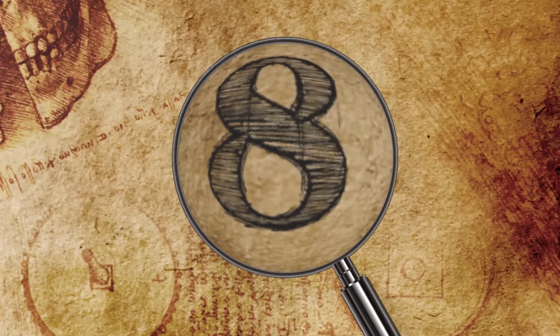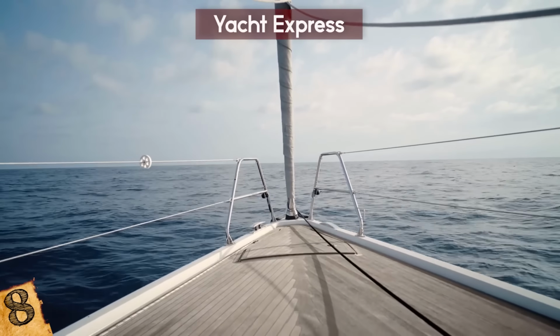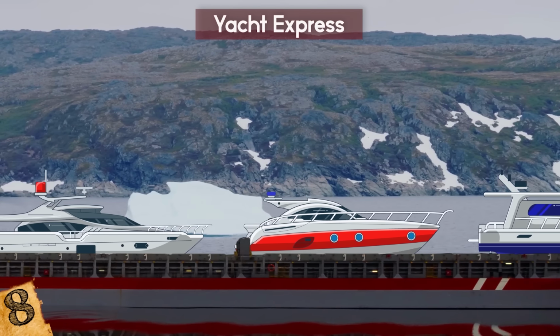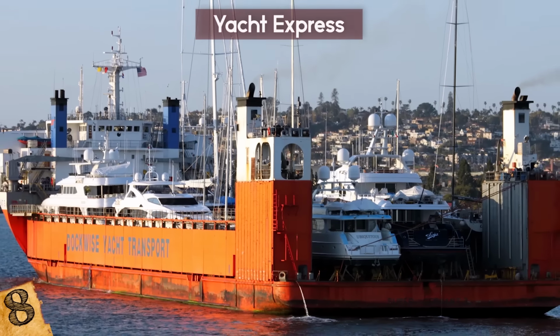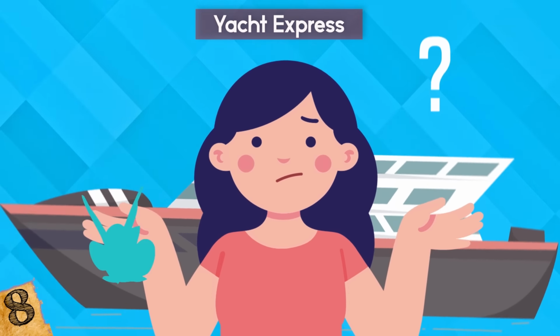Number 8. The Yacht Express. Most people never encounter the need to hire a boat for their boat, but just in case you need to move your yacht across the Atlantic in a timely fashion, there's the Yacht Express. I know, it's probably a problem you encounter often, right? Me too, I can totally relate.